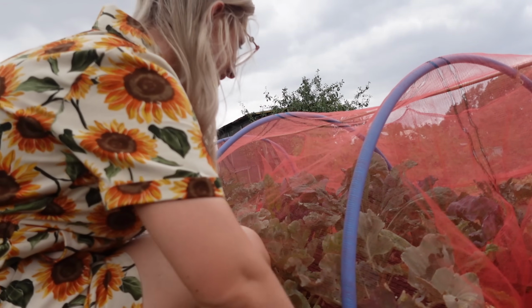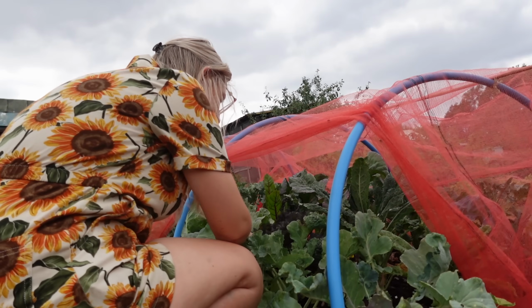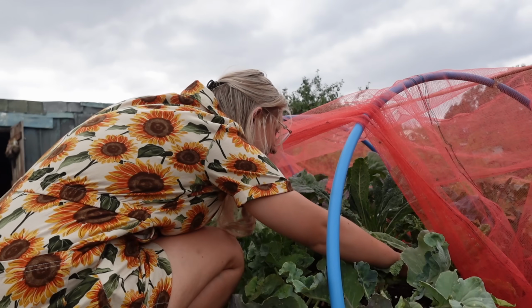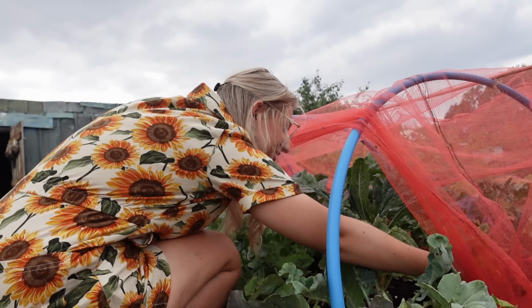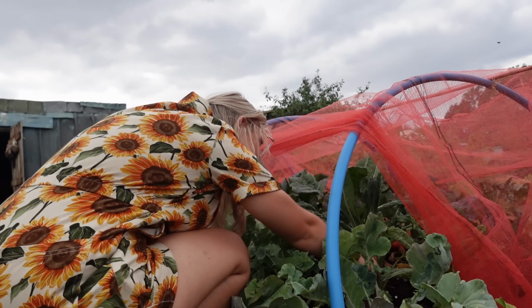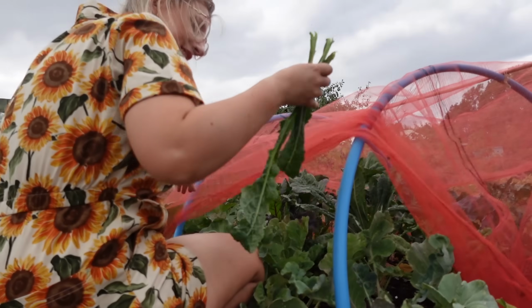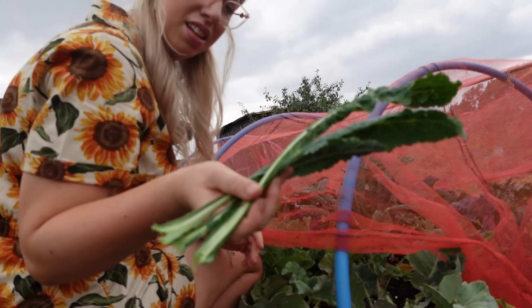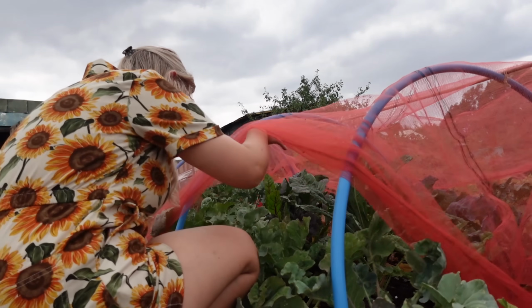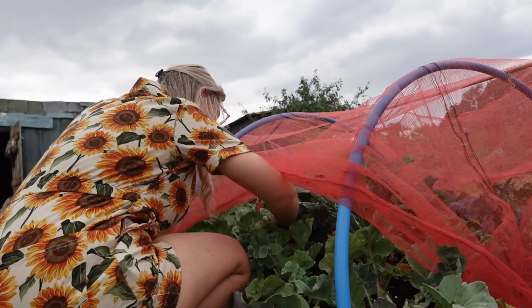Let's have a look. I did have an issue with the little white flyey aphidy things in here, so I'm hoping they've sort of vacated. Not really. Brilliant. Okay. Well, what can you do? Right, I'm still going to take some because some bits look fine. And you can always just wash off the bugs, can't you? They're all right. I think this is Nero di Toscana or something such like. What else have I got? I've got some purple kale. Take some of this.